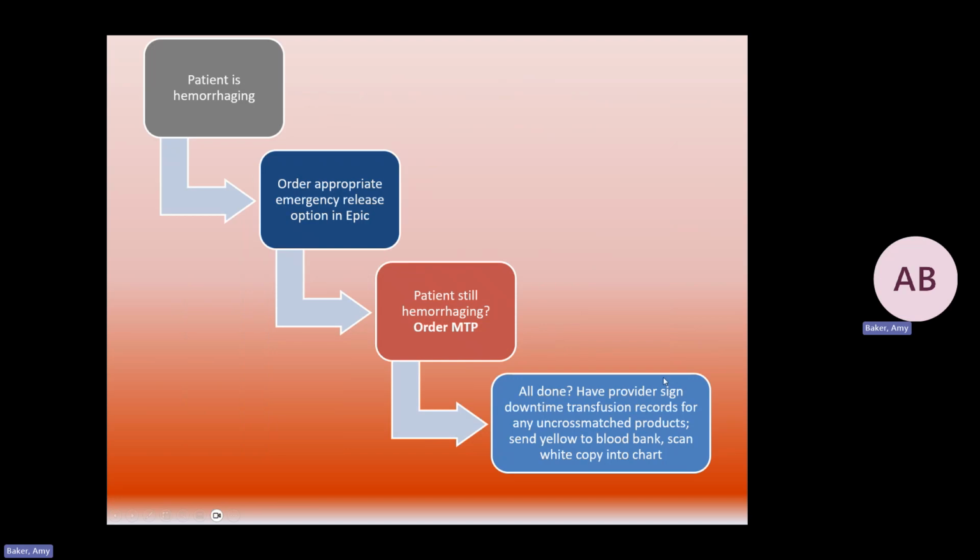So it's either emergency release or MTP. All right, so this is just a quick review. The patient is hemorrhaging. We're going to order the appropriate emergency release option in Epic, either whole blood or O-negative. If the patient is still hemorrhaging, we're going to order the MTP. And then you're all done. Just a reminder, have the provider sign the downtime transfusion records for any uncross-matched products. We're going to send the yellow to the blood bank, and we're going to scan the white copy into the chart.